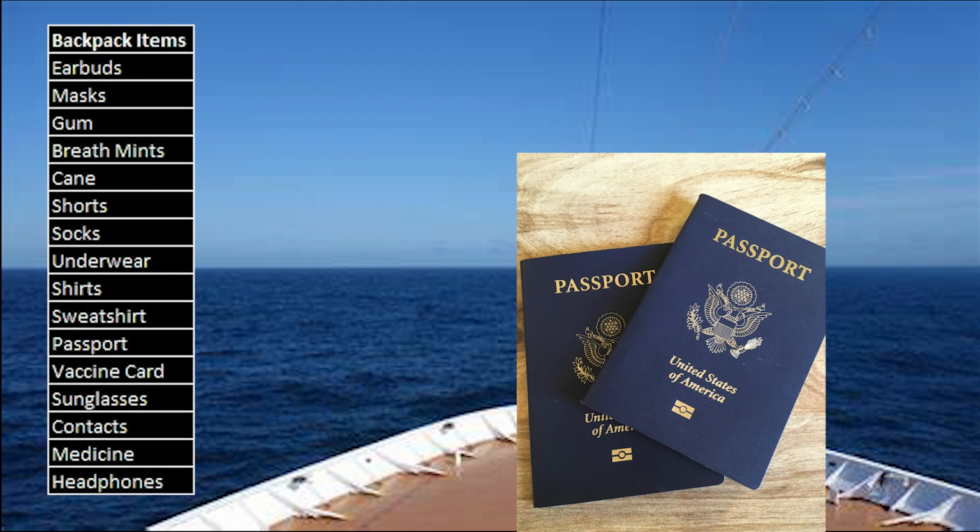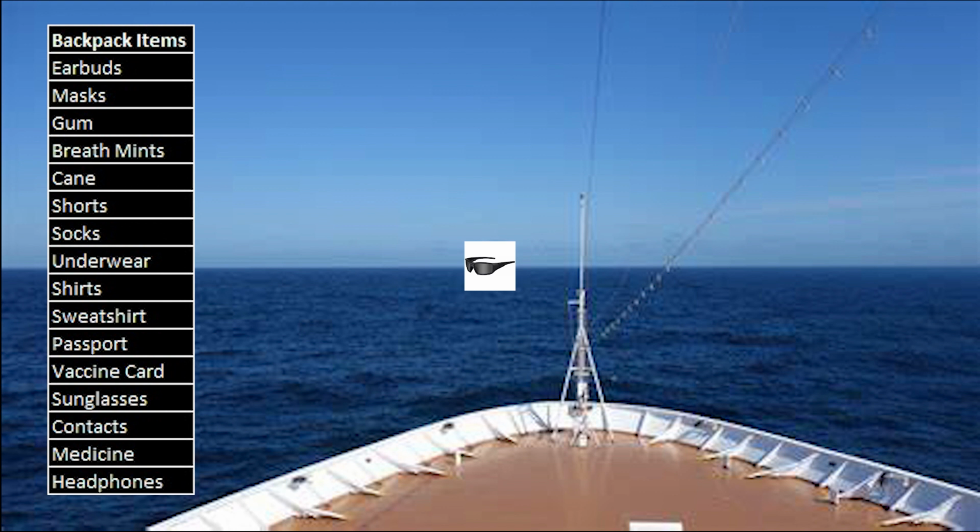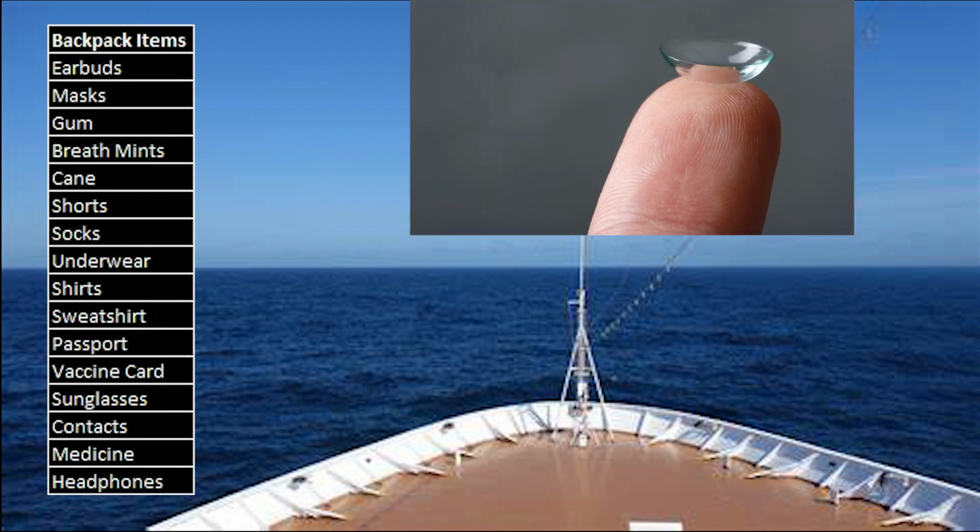Passport, I probably need that going through security anyhow, so that's in my backpack. I also don't want to lose that. Vaccine card harkens back to COVID days. Sunglasses go in the backpack. Need those for travel.